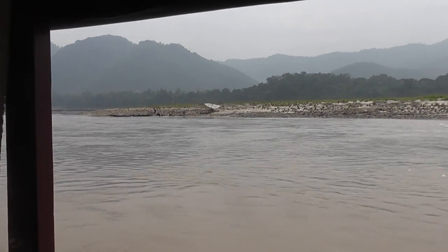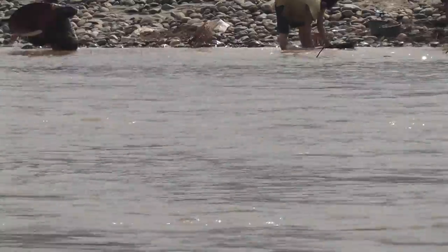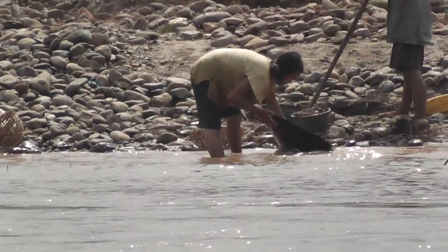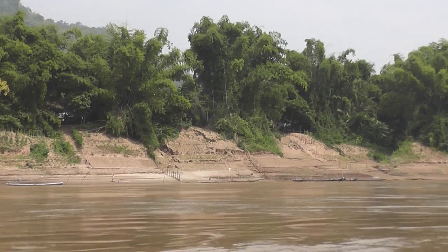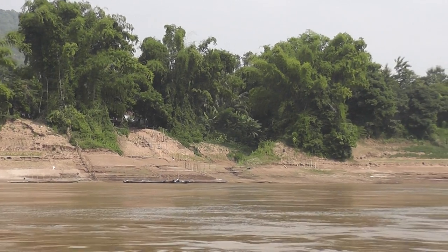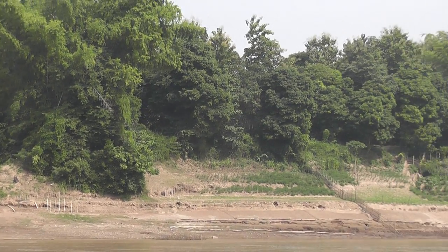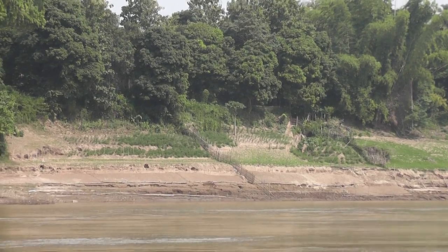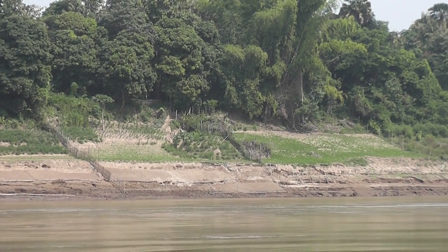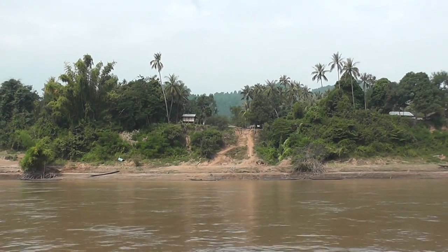These guys are funny for girls. There you can see there's obviously a little village over there. See the crops growing on the bank, but it being the dry season. Little village on the bank.